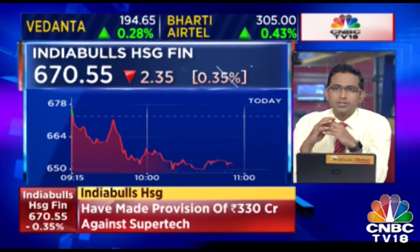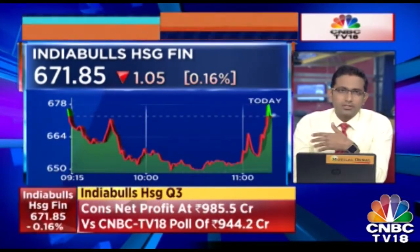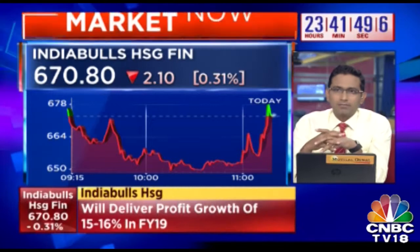There's the number. Consolidated NII is up 30% at 2,026 crores, and that's a very strong improvement. They made a provision of 330 crores against their exposure to, essentially lending to Supertech, which has been, as we've been pointing out for months now, a builder in trouble. Will recover 200 crores from the Palace Royal, which is essentially a project right here in Lower Parel in Mumbai. So those are additional details coming in. The stock is now recovered, almost now back into the green.